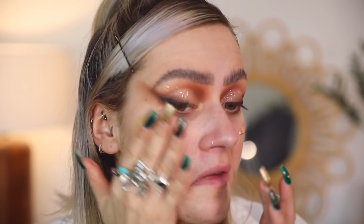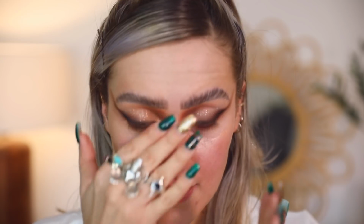So if I start blending in the NARS, you can see there is definitely some coverage there. And then the Revlon is more of a purely glow product. But again, it does have some colour to it. So it does add a little bit of warmth to your face, but I wouldn't wear it on its own.